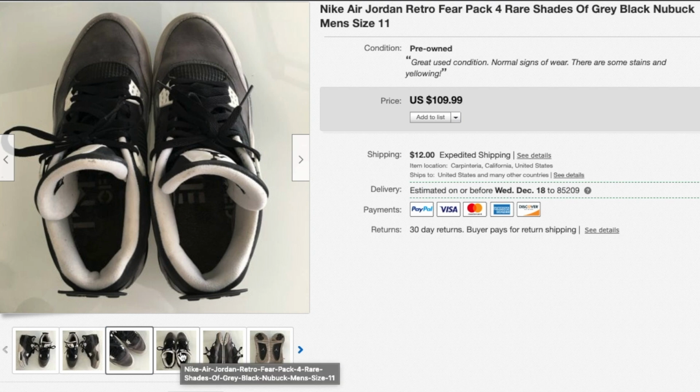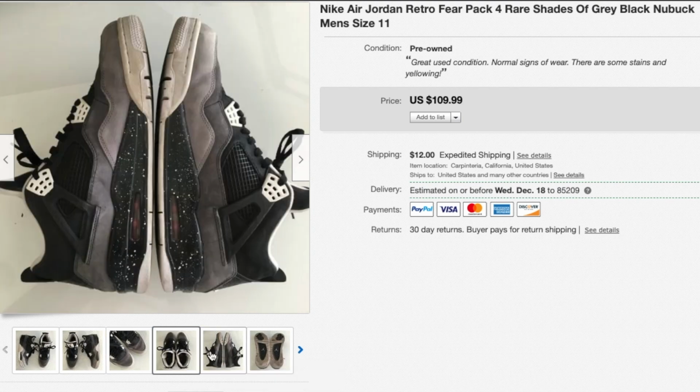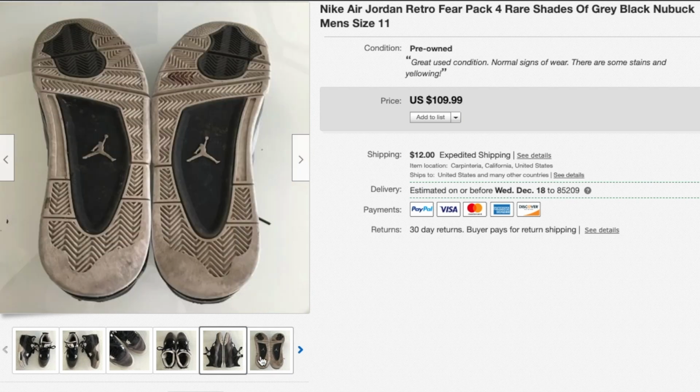But anyway, I paid 25 bucks for these, and they sold for 110, and these were in really good condition. As you can see, they just had some minor yellowing due to age, but the person that actually purchased these shoes messaged me and told me how much they really did love the shoes, and the yellowing didn't bother them at all. It actually just showed the age, and it was something that he appreciated.